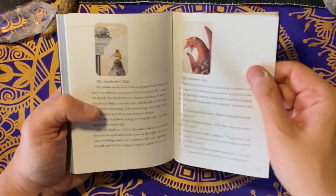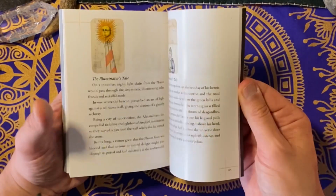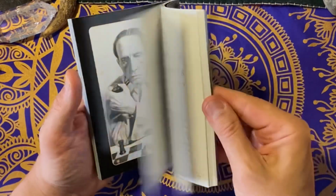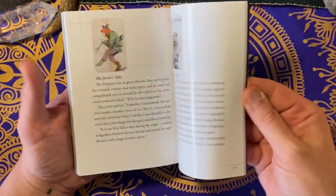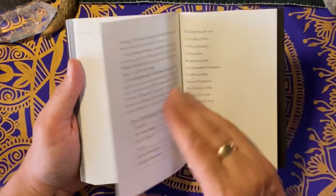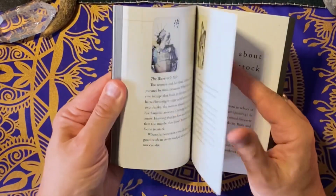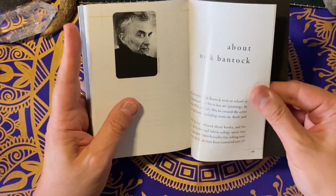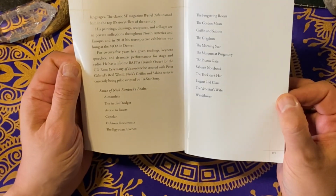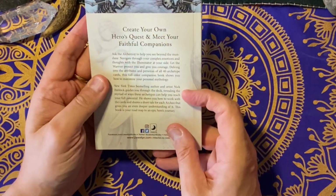So, I love this, that we get the story behind each of the archetypes here, as well as, in the bigger book, getting the attribute and the persona. So, loving this book. Really loving this book. And then we get a little bit about Nick Bantock here at the end, and other works that he has done. So there we have it.